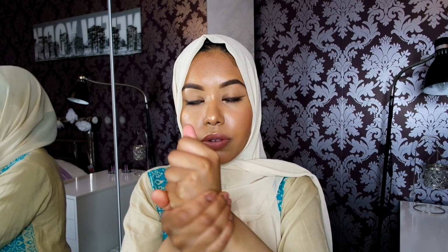It makes my hands super soft and instantly gets rid of any dryness. Just love it. I'm putting it over the other one as well. My hands are a bit dry. It's just so buttery. Heaven. But look at my skin. That's something that I always go back to. Look at that.